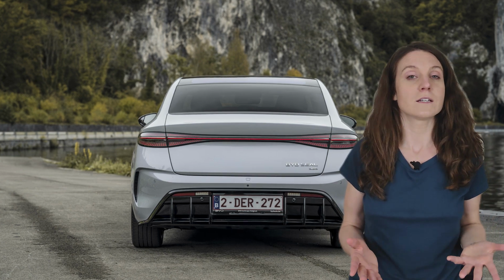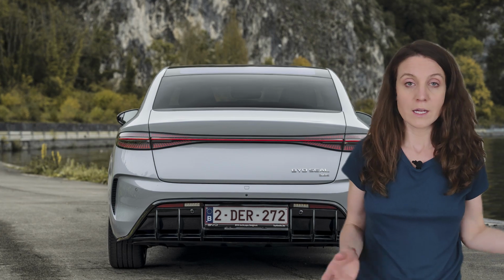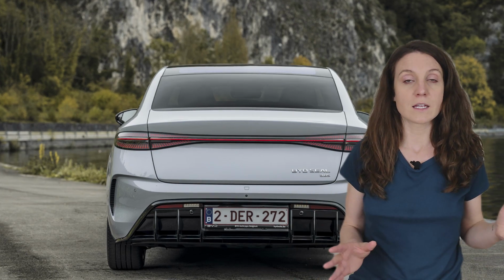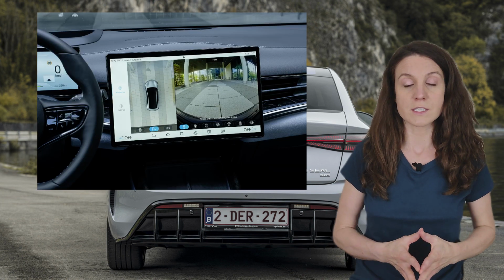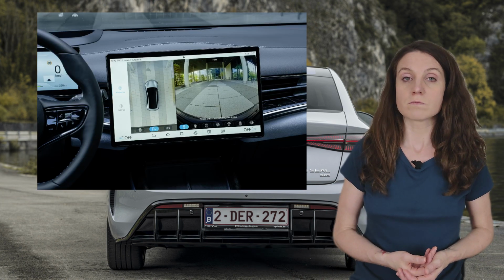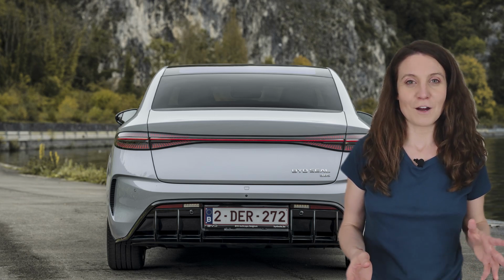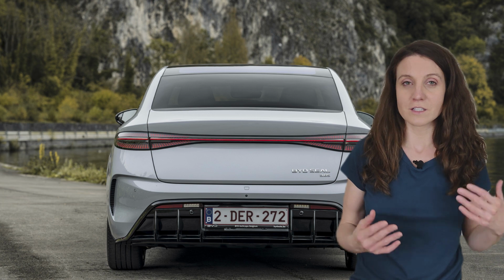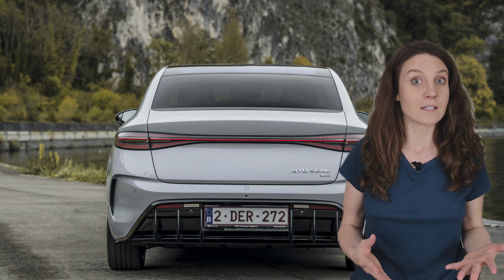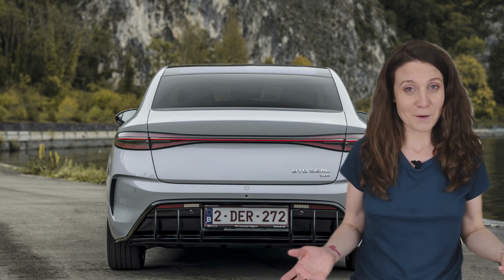The BYD Seal has classic ultrasonic sensors that work as they're supposed to. They even show the distance to an obstacle in centimeters, and they pair perfectly with a 360-degree camera with a 3D view of the car model, which Tesla also doesn't have. So it's interesting to me how many things that I'd want in a car the Tesla Model 3 doesn't have, and yet it's one of the best-selling sedans. So I'm wondering why. Am I just really high maintenance?